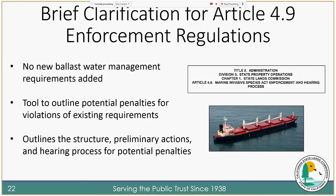And before we get to the questions at the end, I just wanted to briefly clarify some of the questions that we've been getting about another set of regulations, the Article 4.9 enforcement regulations that went into effect in July of this year. These regulations did not establish any new ballast water management or biofouling management requirements. It's basically a tool for us to outline potential penalties for violations of existing requirements, and it outlines the structure, the preliminary actions, and the hearing process for potential penalties. So again, there were no new ballast water or biofouling management requirements added through these Article 4.9 enforcement regulations. There have been a lot of questions about that.